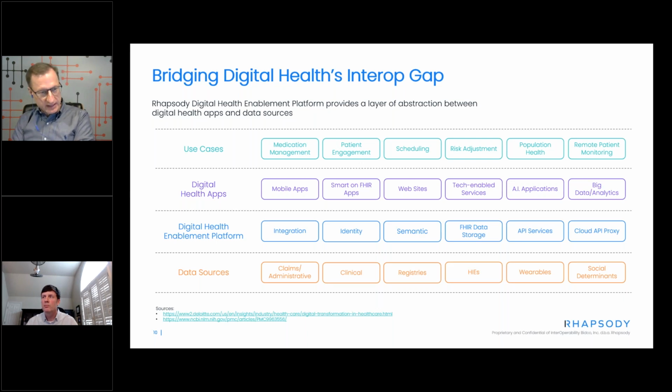And then, of course, we store the data in a FHIR server or in a database that our customers provide, expose that data through APIs, and we can even package workflows into API-based services that we expose. So this layer is what we call the digital health enablement platform, and we see it as being critical to making that connection between the existing systems of record that we're calling data sources on this diagram, and the new generation of digital health apps that's in the purple layer there.